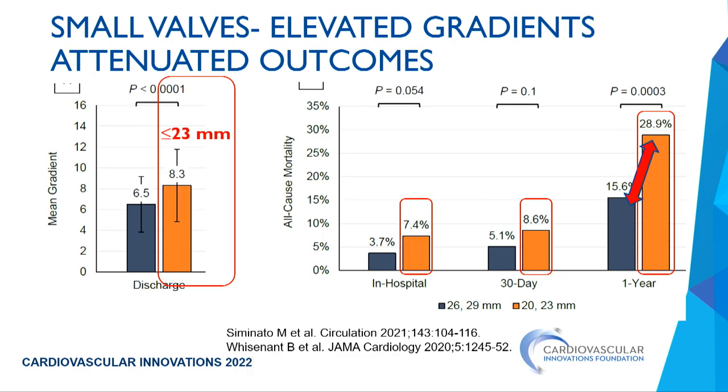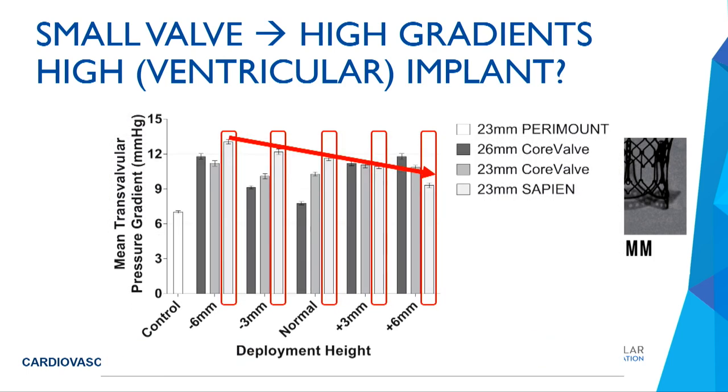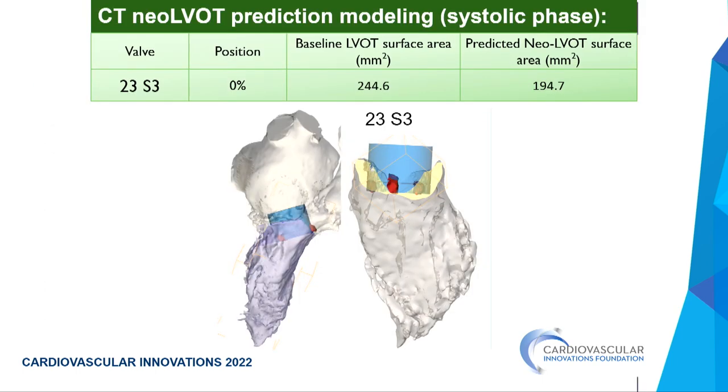And if you look at the data for using small valves, and this is from Brian Whisenant's article published in JAMA, the one-year outcomes are attenuated, possibly from the high gradients you see, which is pretty reproducible across multiple registries. So we didn't want that outcome for her. So what can you do? Can you do like a high implant? Well, you can, and this is ex vivo data done on a benchtop model showing that if you deploy the valve further away from the true annulus, maybe you can get lower gradients. But sometimes you get this happening where your valve's just kind of floating in the ventricle.